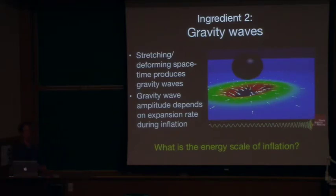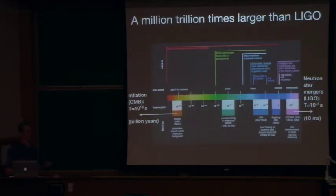So you can learn something about how quickly the universe was expanding during inflation by looking at the gravity wave spectrum. The problem is, this is, of course, hard to do with an experiment like LIGO, and it's because of the scale of your problem. This is a plot just showing different wavelengths of gravity waves and experiments going after them. And LIGO is over here.